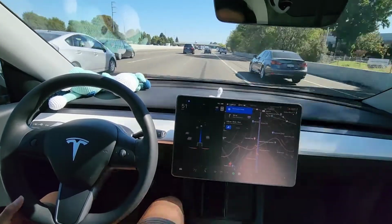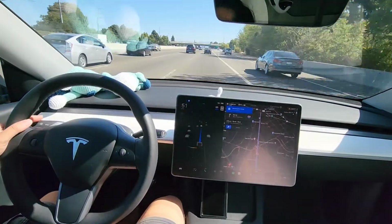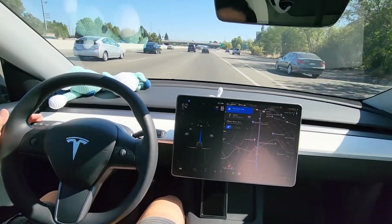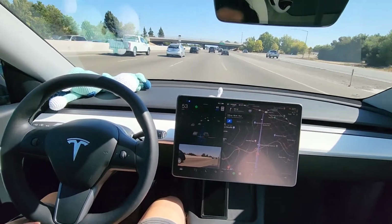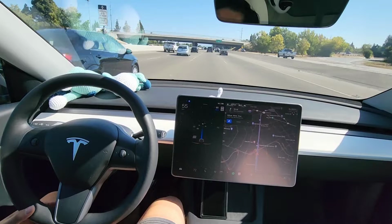So it's telling me there's a lane change again. It's not gonna do it on its own because of that setting I changed, so I'm gonna signal to the left and have it do it. Okay, and there you go.